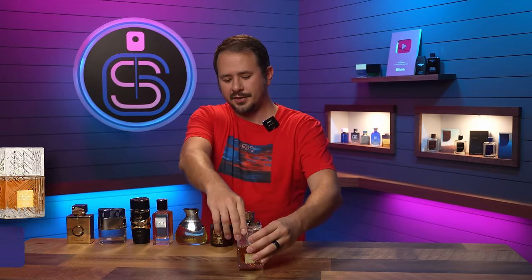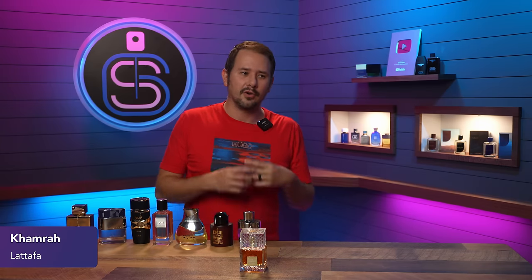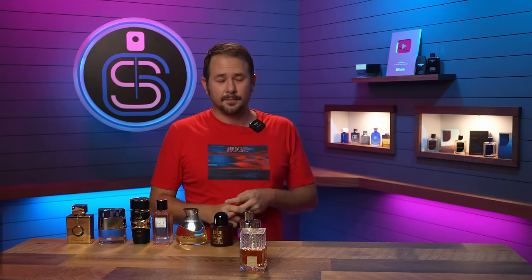Lattafa again with Qaed Al Fursan. Now this is a difficult choice because there are a lot of Angel's Share clones at this point that are equally good as this one. Kismet Angel is very well done. Cocktail Intense, really well done. And I actually got one in earlier today that's also just really spot on. So at this point, as far as Angel's Share clones go, you can rock with about any of the big ones and you're going to be in good hands.